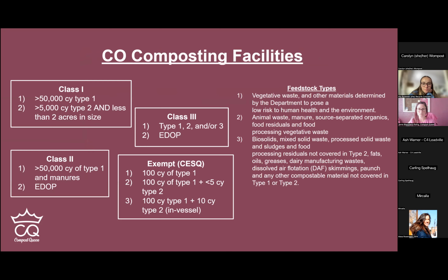And he can answer any of your questions regarding any of this. But briefly, just to go over this, we're going to start here with feedstock types. There are 3 types. The first one is just agricultural waste, vegetative waste, or yardscaping waste. That's called type 1. The next one is going to be your food waste, your animal waste, etc. That's going to be called type 2. And then type 3 is biosolids, or things that are coming out of wastewater treatment plants, that kind of stuff.